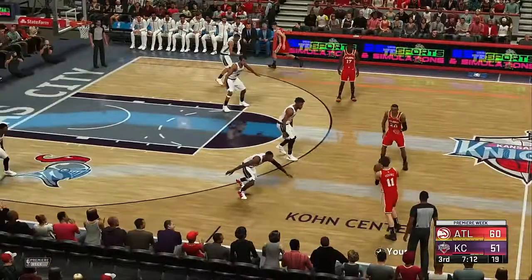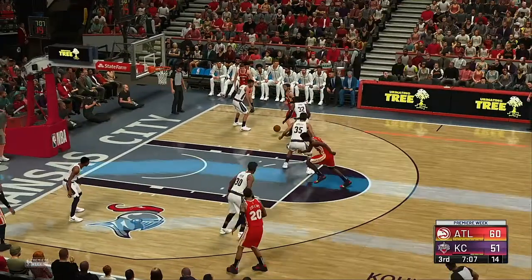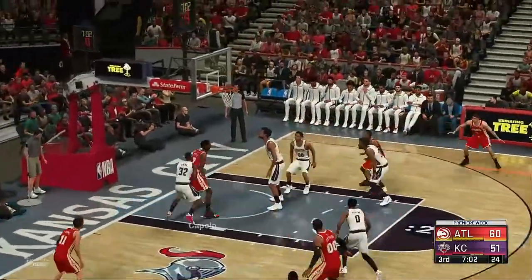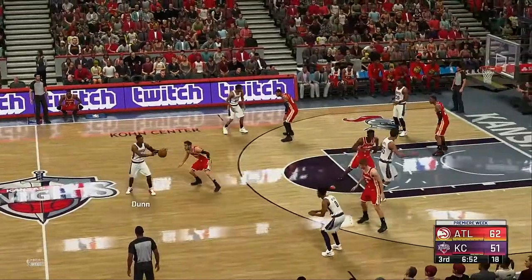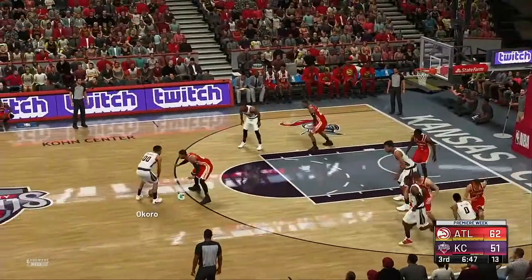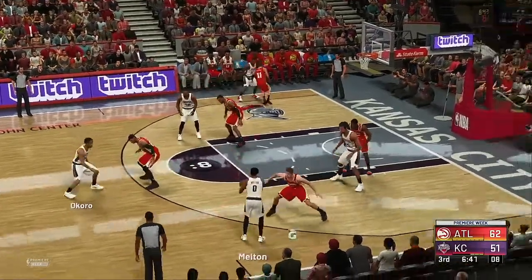Great job executing the offense. That pass on time and on point. Now, here is Young. 27 points for him, and it's blocked, and they'll keep possession, and Anthony gets it to go. Second chance points have really been an issue here defensively. Passes to Melton. Okoro with it. Pass to Melton.